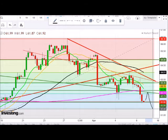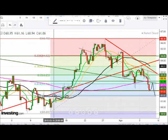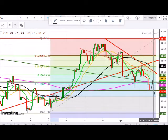The 0.786 at the 61.43 level should be a level to watch for support to develop. Again, we have had some support slash resistance back here as well. So once we did break above, tested, and then we had this nice run up to the 66s. And now looking at a breakdown of the support level at 62.60s.